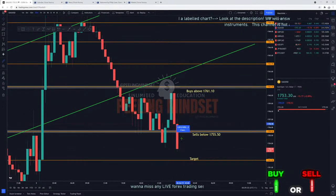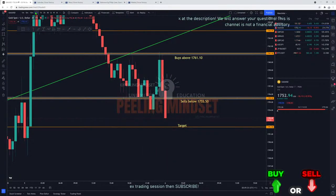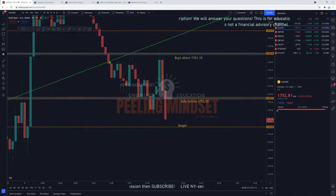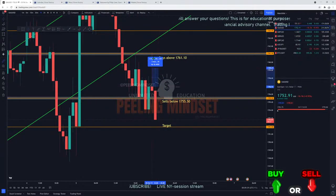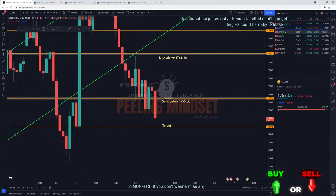Makes sense. Exactly. Oh wow, gold is pushing down. Beautiful. The hourly candle closed with a huge rejection on the top. All those orders on the top are pushing the candles down here. Beautiful.